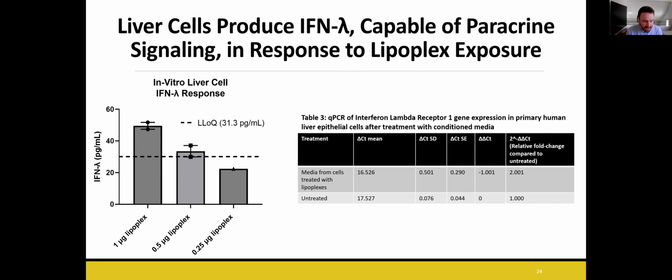So how does the interferon lambda response go systemic if you just deliver something to the lungs? Or if you just give a subcutaneous injection of a vaccine, how does that response go systemic? So we wanted to see if liver cells that produced interferon lambda in response to lipoplexes were capable of activating other cells that had not been exposed to lipoplexes. What you're seeing here is liver cells that were treated with 1 microgram, 0.5 micrograms, or 0.25 micrograms of lipoplexes. After treatment with 1 microgram of lipoplexes, there's a significant production of interferon lambda by these liver cells.